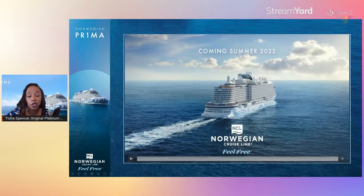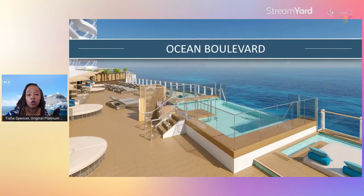Summer 22 is right here, guys. Now, Ocean Boulevard. Some of you guys may be familiar with Ocean Boulevard if you've sailed Norwegian cruises before, right? You may have experience being out there with the water and the connection with the restaurant, but this is going to be a greater, wider space for you guys. You'll be able to get up close and personal with the sea as you explore the unique experiences along the boulevard.